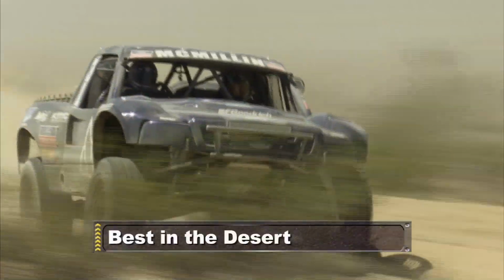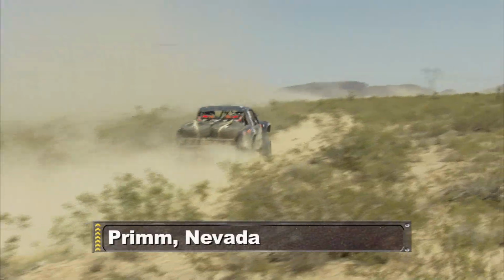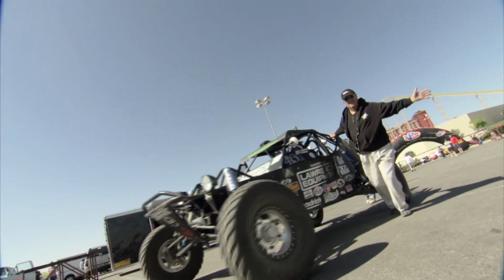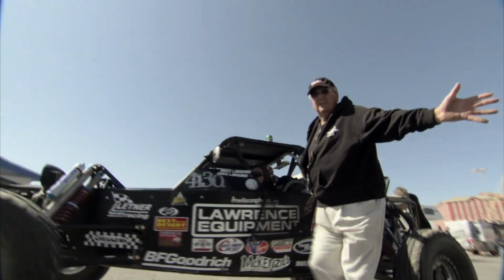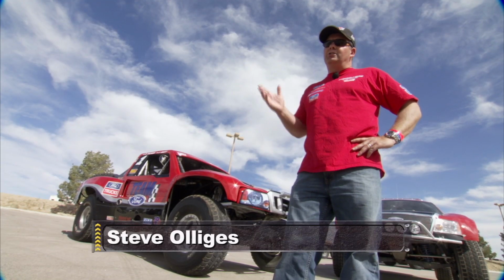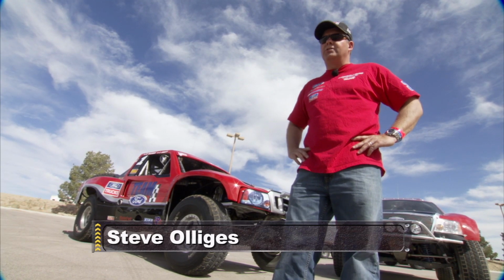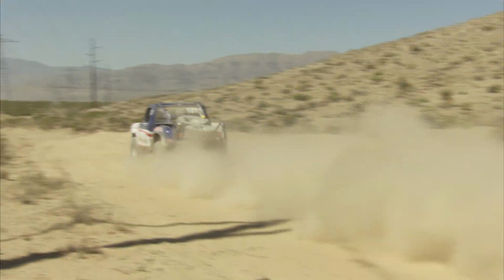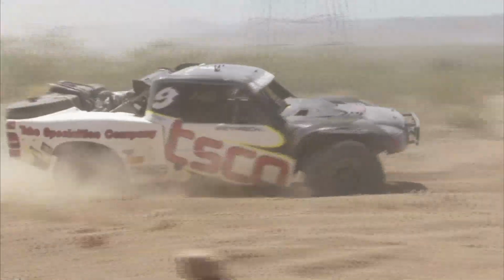It doesn't matter if you drive a big dollar trick truck or a build-it-in-the-yard buggy. Every racer is welcomed at a Best in the Desert event. You got a lot of professionals, guys who do this for a living, and you got guys who are just great drivers, and then you got your beginners out here. One thing Casey's done in this sport is he's developed all these classes that anyone could race.